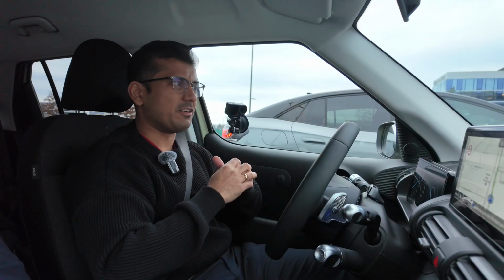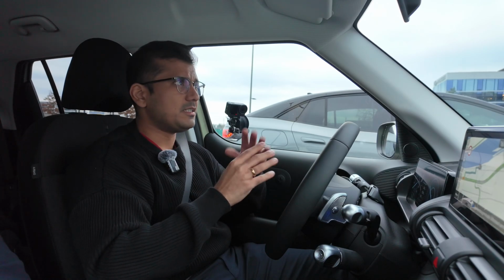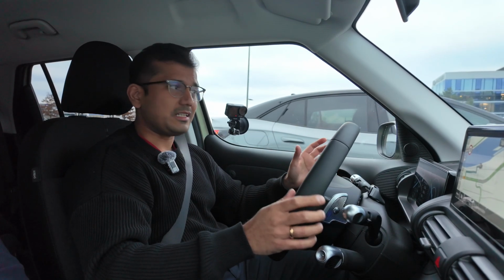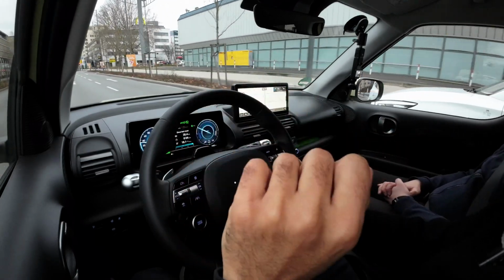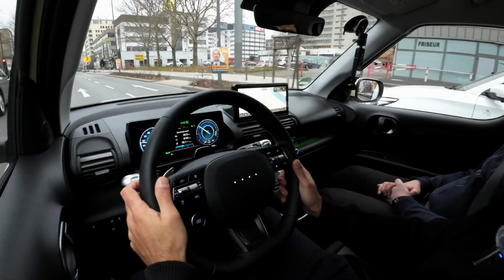That's not very good. Around 15 to 17 even, I think I would be happier. 17 doesn't seem to be too off the mark, but I think if you get a chance to take this car out on a long test drive, see what you can get. I have been running it in eco mode, and let me know in the comments below if you have experience with this car and if you're able to achieve around 13 or 14 kilowatt hours, or even better. Let me know what numbers you see.